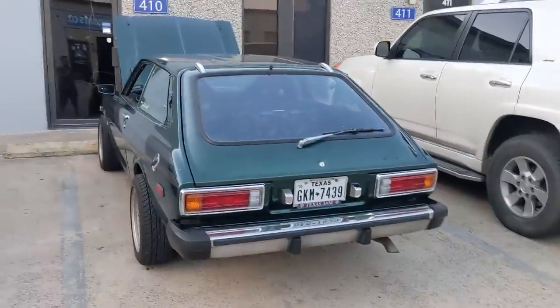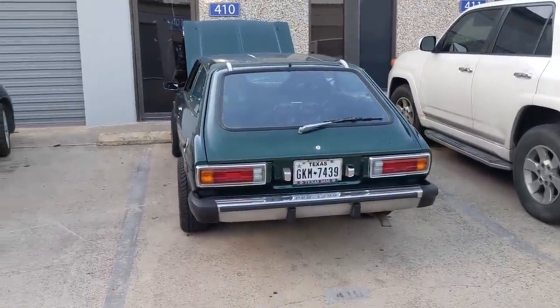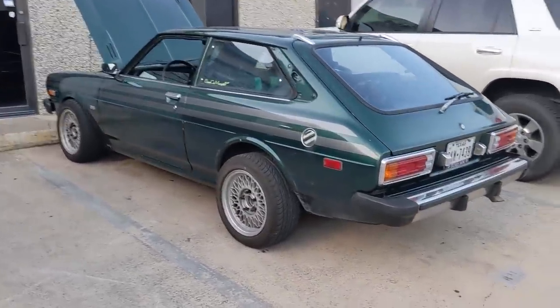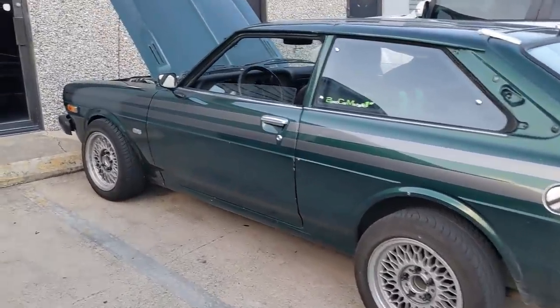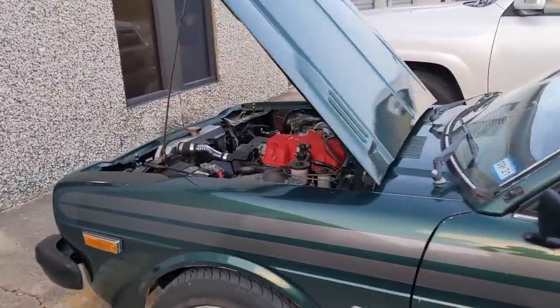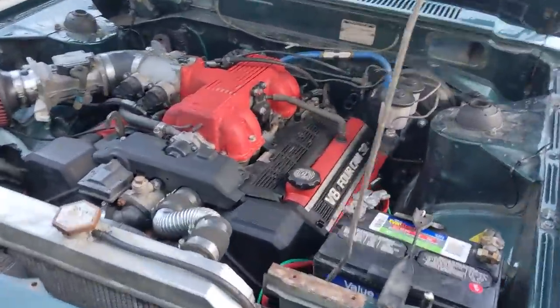Also, while I'm out here, the owner of the Corolla was nice enough to open it up so we can see under the hood. I'm absolutely in love with this thing, so I'm gonna give y'all a quick walk around. He said it's an E50 series, a TE51 or something like that. That motor blew, so he decided to get a little bit bigger, but he wanted to stick in the Toyota family.